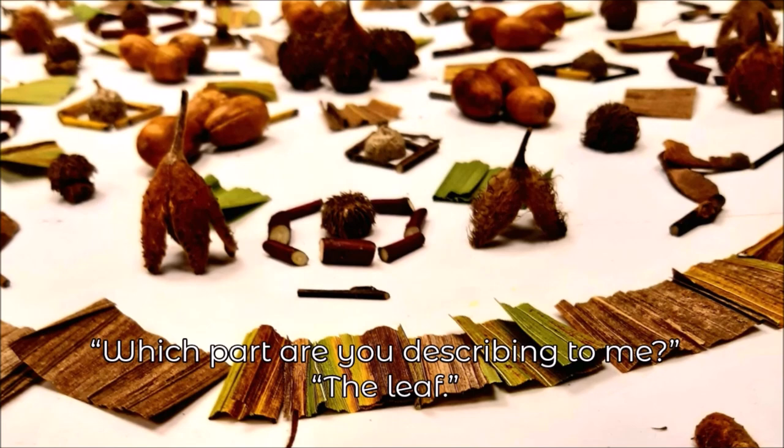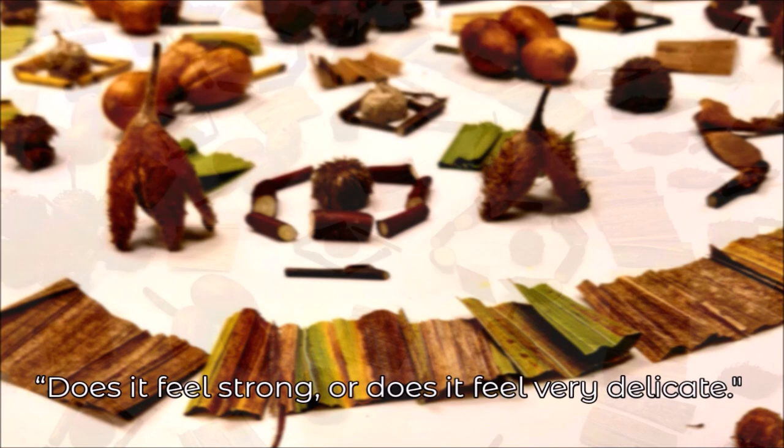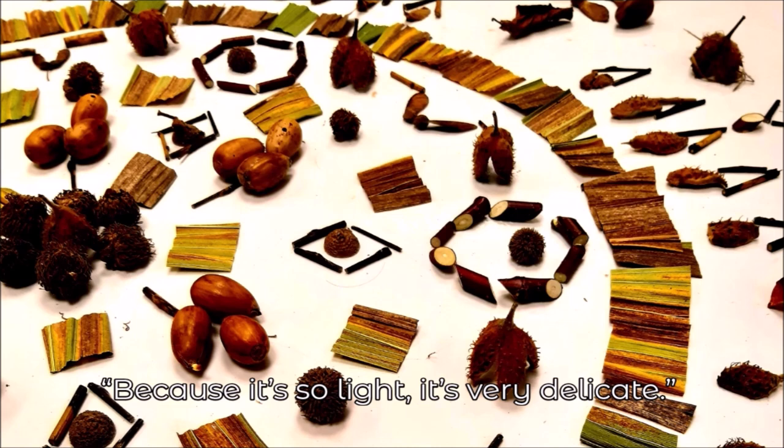Which is it that you're describing to me? The leaf. Does it feel strong or does it feel very delicate? Do you know, because it's so light, it's very delicate. Yeah. So to me, you describe the strips. Yeah. And I see lines.